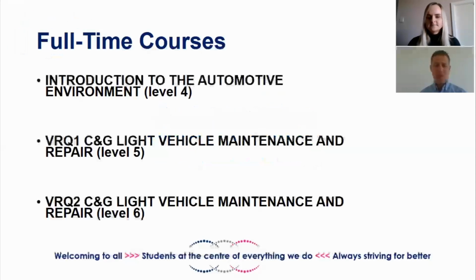Okay, so our three main full-time courses: we've got an introduction to the automotive environment at level 4. That's aimed primarily at school leavers with very little or no experience, who can come in and see what it's like to work in industry. We've got the VRQ1, light vehicle maintenance and repair, at level 5. That's more aimed at people with a wee bit of knowledge or understanding. Both school leavers and more mature people can come into this course. And the last full-time course we offer is our VRQ2, light vehicle maintenance and repair, and that's more in depth. So we're looking for mature students, or people with a bit of knowledge already, or who have done the courses and can progress up through the levels.